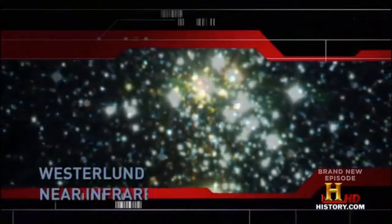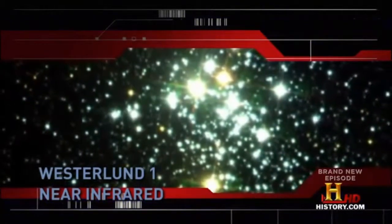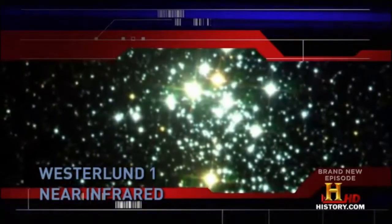Astronomers have known about Westerlund 1 for a long time, but only about 5 years ago did we first get a glimpse of all the stars in the cluster, because that's when we had infrared detectors that could peer through the dust in the galaxy that's situated between the Earth and the cluster. Recent advances in infrared astronomy revealed a space only 6 light-years across, packed with a thick population of stars.